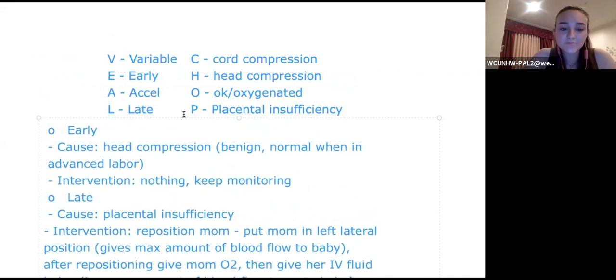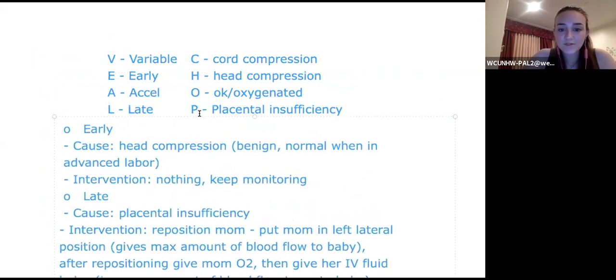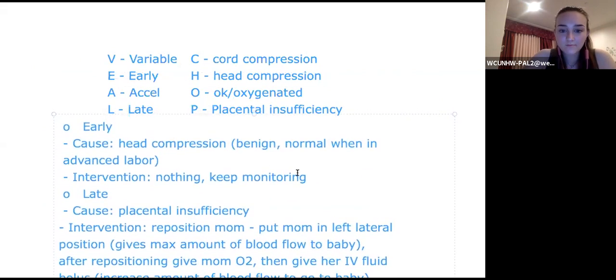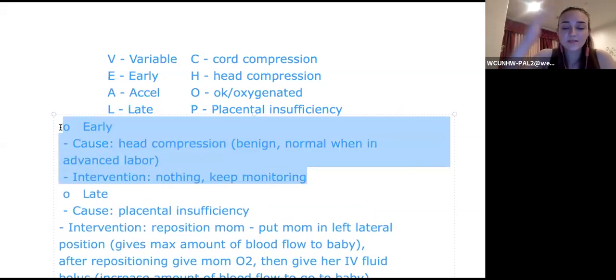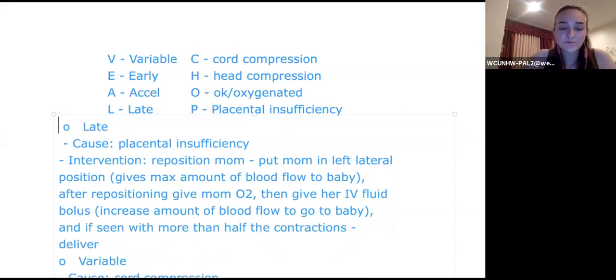If you guys can see it, you see for early, it says the cause, and then the intervention is nothing, keep monitoring, right? Yes. All right, I'm gonna get rid of it so that we can see the ones on the bottom that are continuing, okay? Early's easy, early we like, early's normal. Then we have late, which we saw as placental insufficiency. Here are the interventions for late. You want to reposition, you want to give her oxygen, IV fluid, and if you're seeing them with more than half the contractions, you want to deliver, okay?